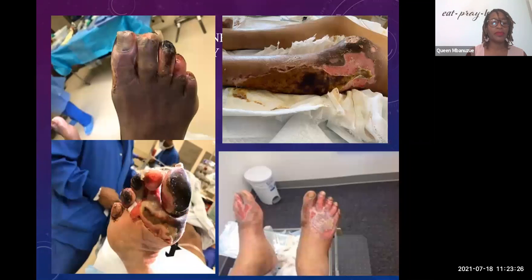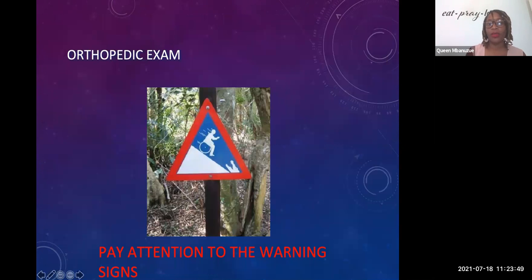Next slide. These are some of the burns I've seen over the years from my diabetic patients. A lot of times it's the heating pad or the soaking in hot water, because they just want their feet to feel good because they feel the neuropathy, they feel that tingling sensation, but don't feel the pain that comes with that. Next slide.